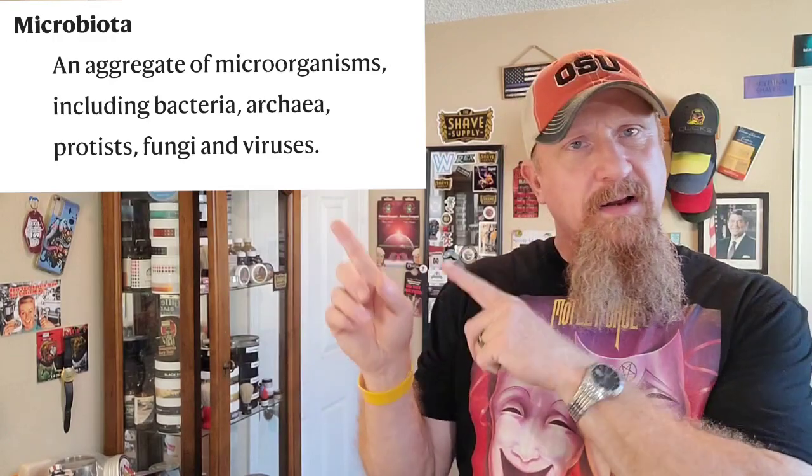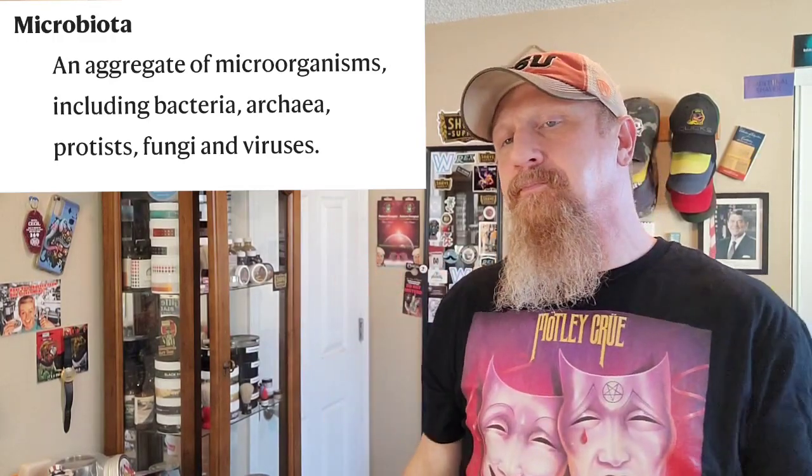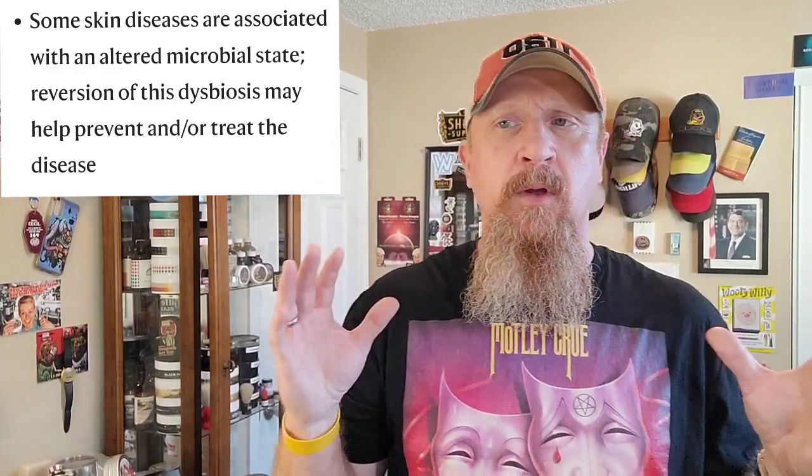So what is the biome? I got a picture there. You've been looking at it, right? It's the naturally occurring microbes that keep our skin healthy. Bacteria, viruses, they've always been there, and they keep our immune system strong. You know, our skin is the biggest organ we have, bigger than the heart, bigger than anything.